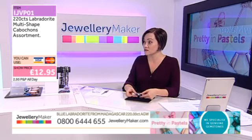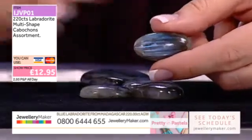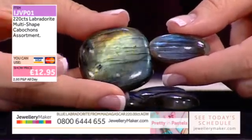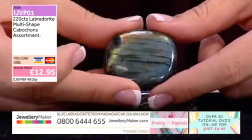I'm absolutely completely blown away by the quality of the labradorite. I'm completely mesmerised by these ones. Genuinely one of my favourite gemstones. I love it. And so whenever I go anywhere that does labradorite, I'm always examining every single one for hours. And it is not very often that you see quality like this.